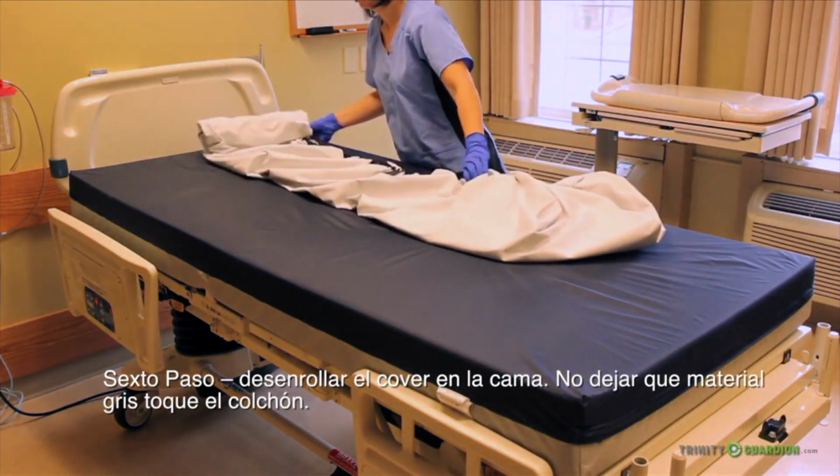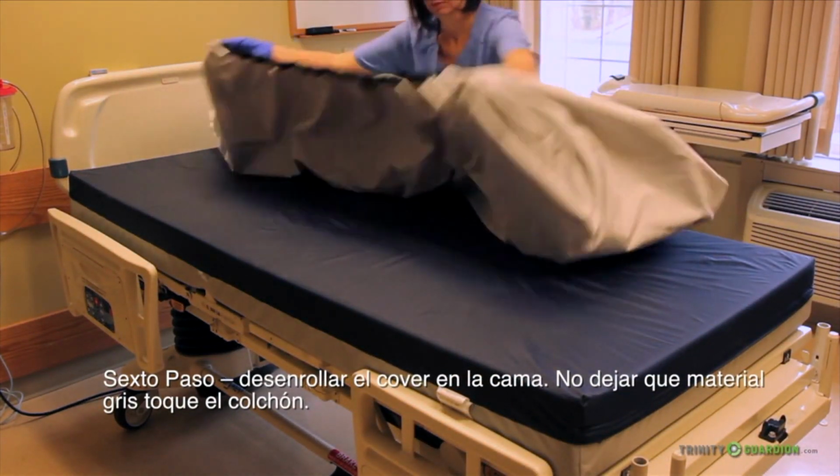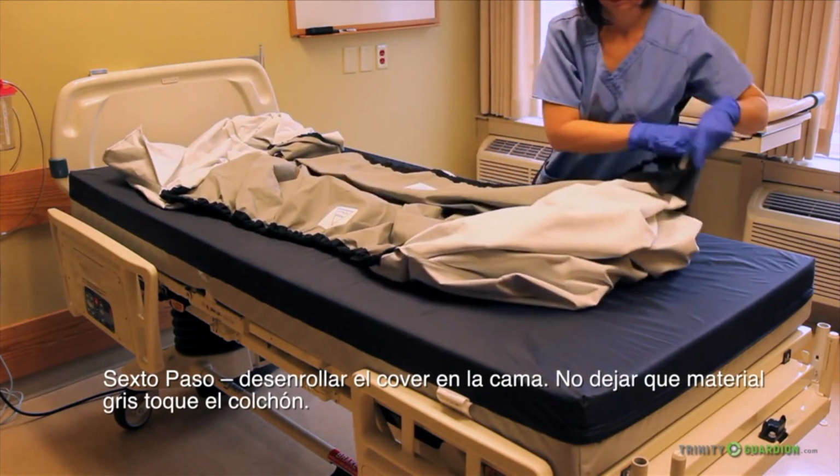Unroll the cover onto the bed with the light side down. Do not allow the top gray fabric to touch the mattress surface.